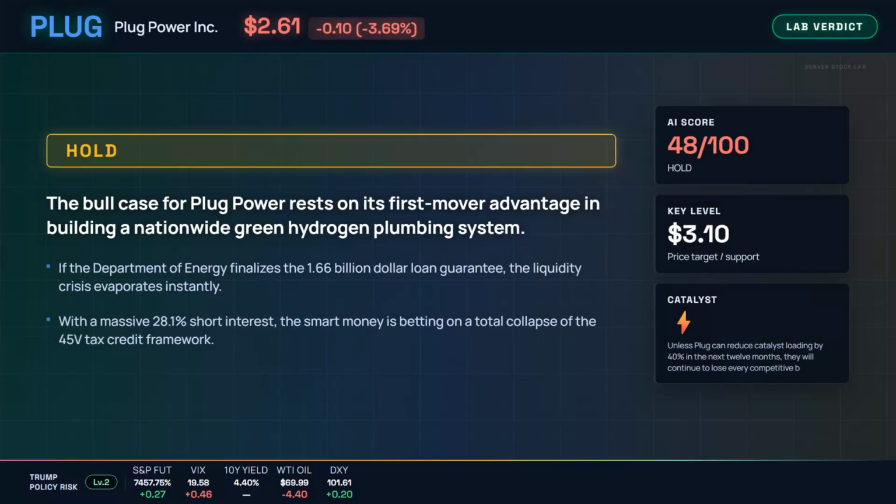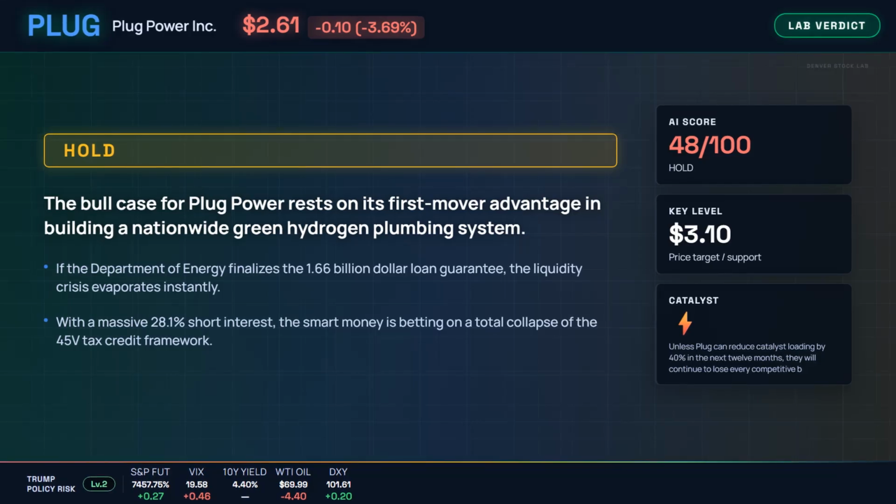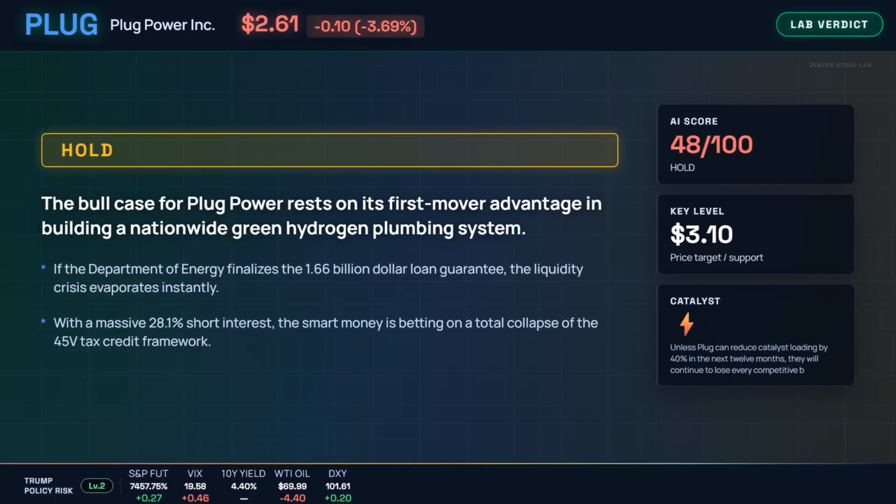The bull case for Plug Power rests on its first-mover advantage in building a nationwide green hydrogen plumbing system. Their PM electrolyzers offer the highest power density in the industry, making them the only viable choice for space-constrained industrial sites. If the Department of Energy finalizes the $1.66 billion loan guarantee, the liquidity crisis evaporates instantly.